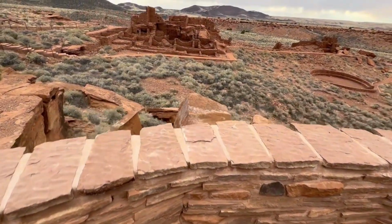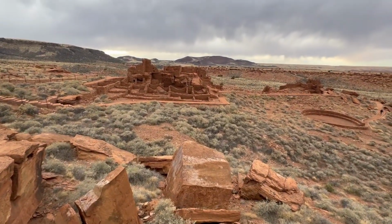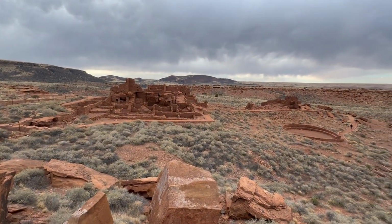Unfortunately, the visitor center was closed. They close at 4:30, but that is not going to stop me from seeing the pueblos, because those are open until sunset. Wupatki Pueblo is the largest and most impressive structure within Wupatki National Monument.